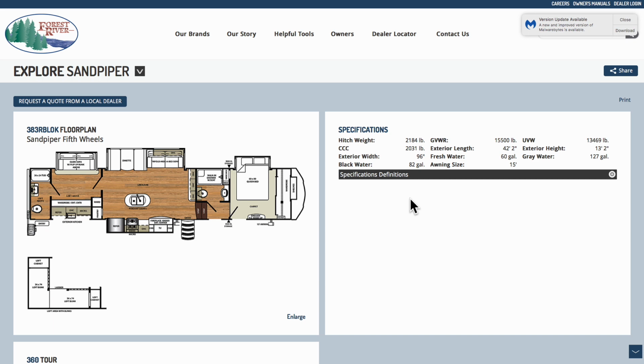Gray water tank is going to give you 127 gallons. Black water is going to give you 82 gallons. You could assume that's going to be two tanks per, so you probably have to divide that down the middle. The reason why I say this is because you have two dump stations for the fifth wheel to dump on the outside. So that's where I'm getting that from. So let's take a look at this fifth wheel that we just looked at to see what the numbers are on it.